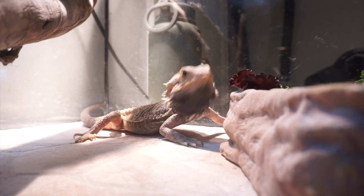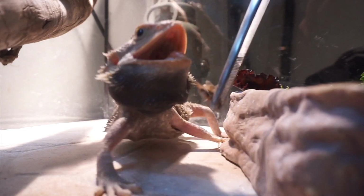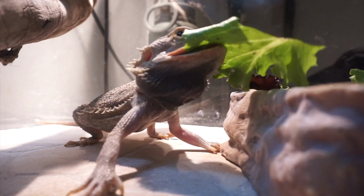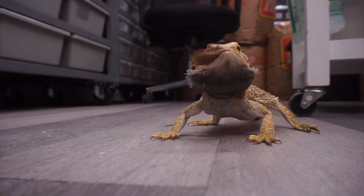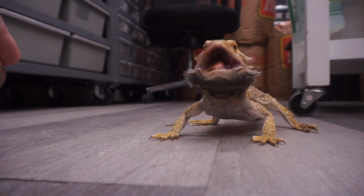So the very first thing to look for when purchasing a new bearded dragon is alertness. Alertness is a very good sign that this bearded dragon is healthy. Now, you want this bearded dragon to be moving around, maybe even jumping, and when you get to hold it, maybe even climbing up all over you. This is a very good sign that this bearded dragon is super healthy, that all the limbs are working and nothing seems to be wrong with the bearded dragon externally. Now, internally, that could be a whole different thing.